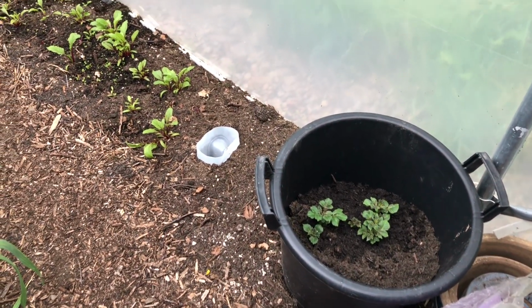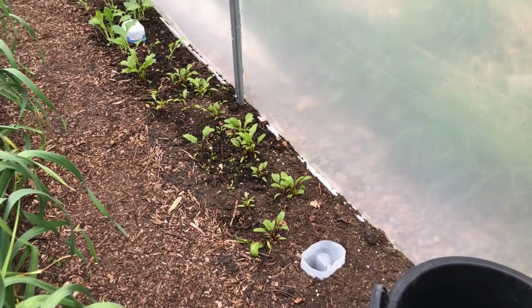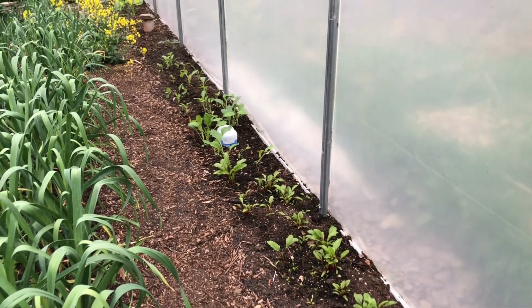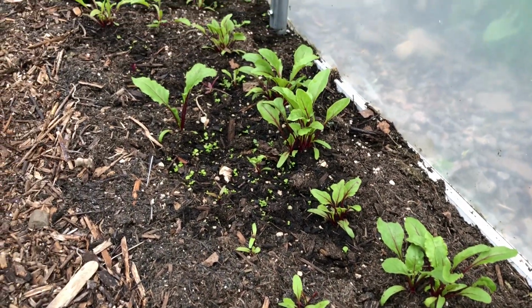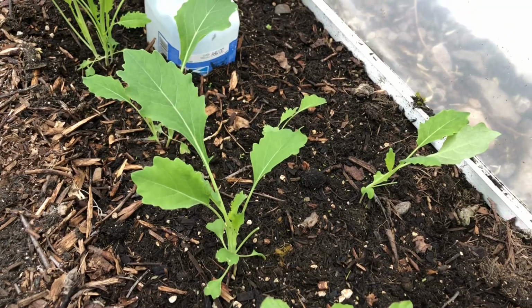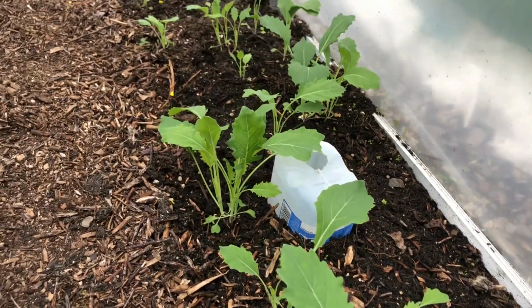Along this row I've got another bucket of second early potatoes of a variety called Charlotte, and then I've got some Bolt Hardy multi-sown beetroot, which is doing a little bit better than what it is outside, but I think that's down to the heat. And then along from that we've got some kohlrabi, which is doing really well.